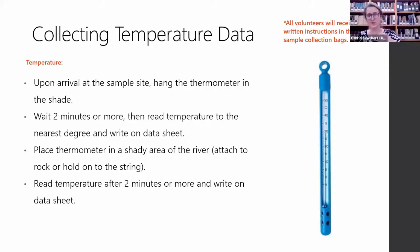I just want to let you guys know, again, all volunteers will receive written instructions, so detailed instructions to follow. So to collect temperatures, we ask that folks do air and water temperature. So we ask that upon arrival at your site, you hang the thermometer in the shade and just wait 2 minutes just so that the thermometer can adjust, and read the temperature to the nearest degree and write that on the data sheet. And again, there's that little box on the data sheet where you can write it.